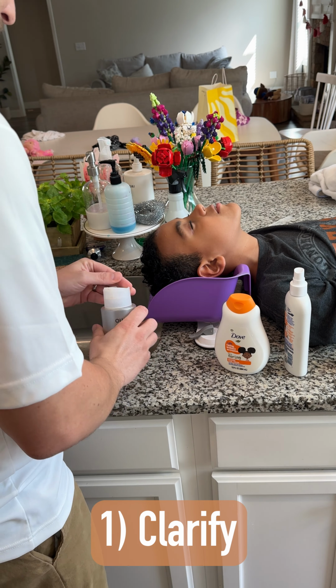Last but not least, we're done with the sink. We're gonna get up. You are struggling. And we're gonna use the detangler and refresher. Okay. All right, he's still got some soap back here. Do you want to rinse it off? Yeah, go rinse it off. Then let him lay back down to do this while the hair is still wet. Do not let this hair dry.